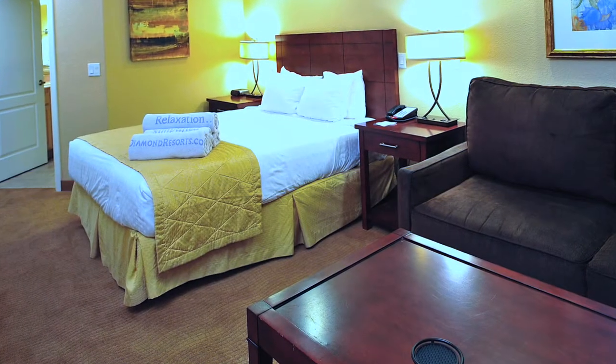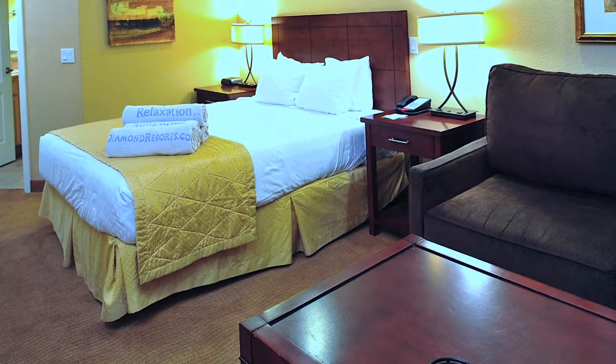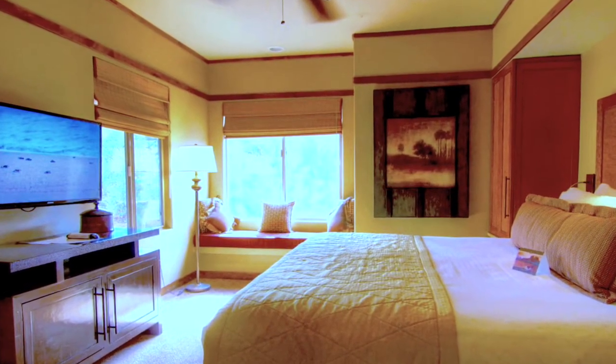But in the bedroom, there was another sleep sofa. So I thought that was kind of neat because in the bedroom, you could either put 2 people, or if you had children, you could also put some children in the bedroom, which was really nice. And the units were really nicely furnished.